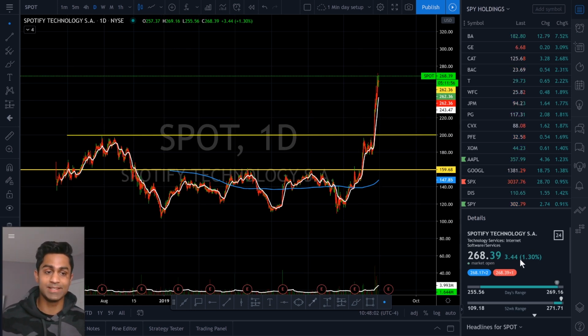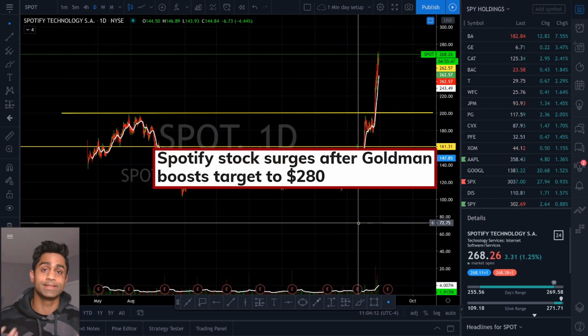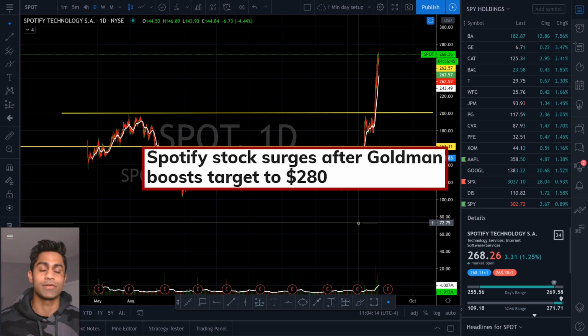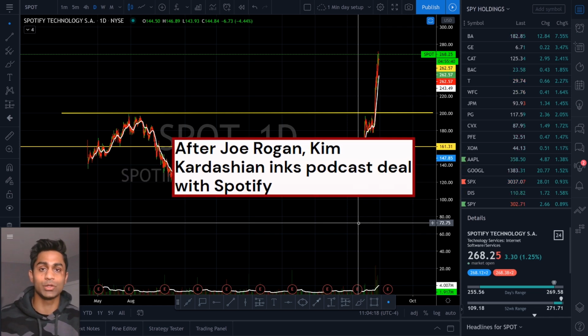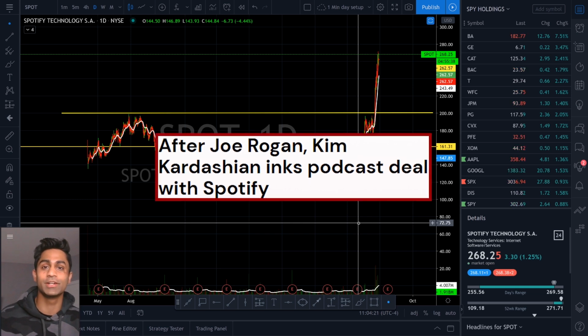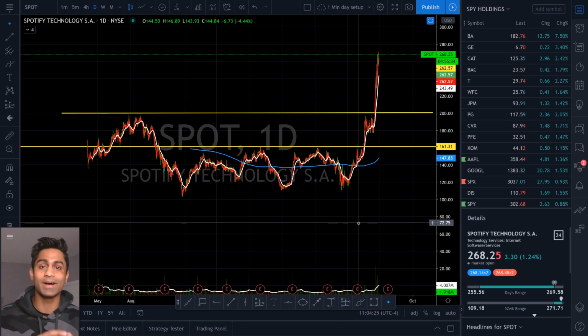Today you guys can see that they're up close to 1.3% after Goldman Sachs came out last week and said that they were going to put a price target on Spotify stock at $280 after they signed a deal with Joe Rogan and Kim Kardashian, which were huge picks for Spotify as a company, along with inking deals with companies like DC and Warner Brothers.